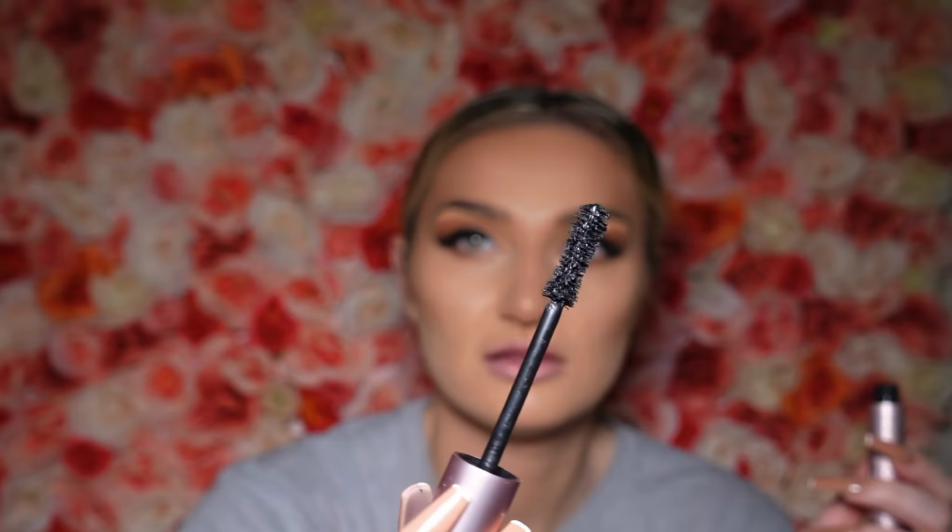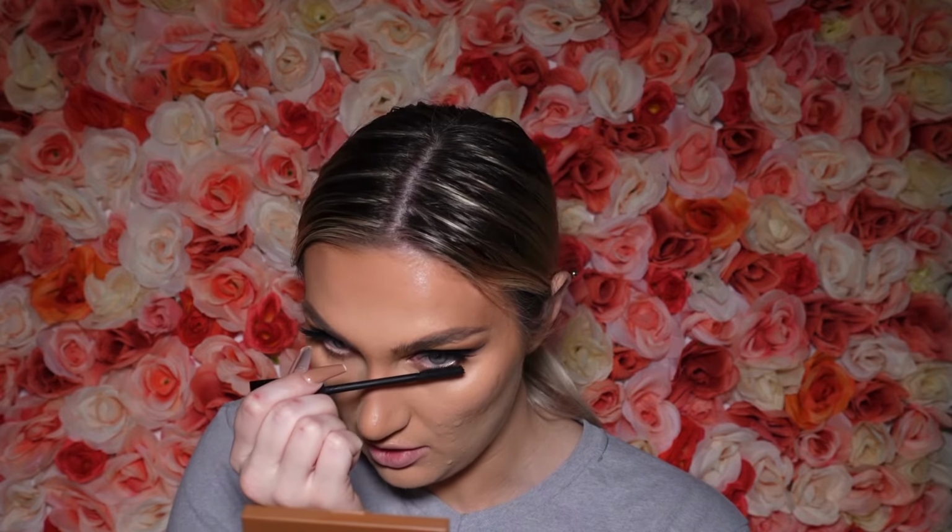It's just so thick. It's very easy to push your lashes together and then you have to unclump them. I was holding it too far close to the camera. There you go. See? It's those little bristles. I just love that so much. And I'm definitely going to buy some more of this. So now I'm going to do bottom mascara.